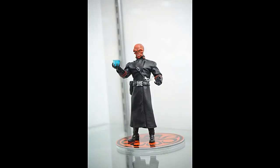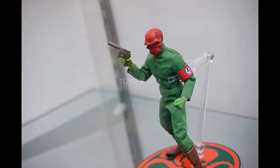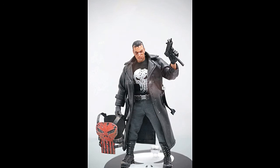I love this Red Skull, the long trench coat, and the Cosmic Cube. This one I'm thinking I ought to pick up. Mezco is gonna take so much of my money. And here he is in the classic jumpsuit, when he used to fight Captain America back in the 70s and a little bit of the early 80s. And then we have Punisher. This Punisher here with the Red Skull chest armor is supposed to be loaded with a lot of weapons, I'm hearing. So he's gonna come with a lot of guns.